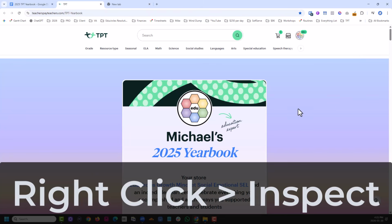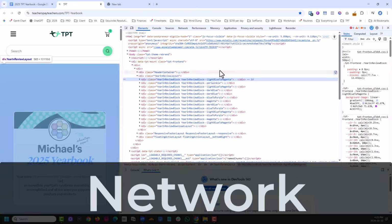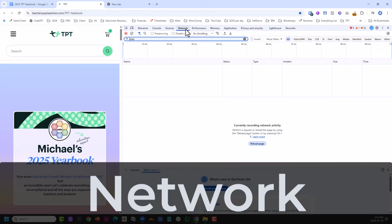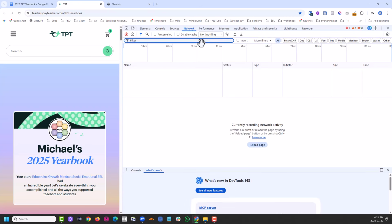So if I right click on this page and click on inspect, and then I'm going to click on this tab up here that says network. Now I've already put in a filter word here, so I just cleared that filter. And what I'm going to do, let's see if I can zoom in here.